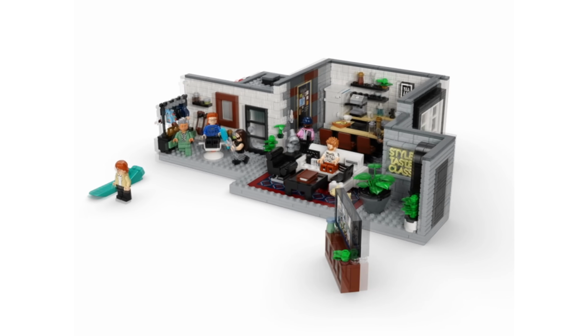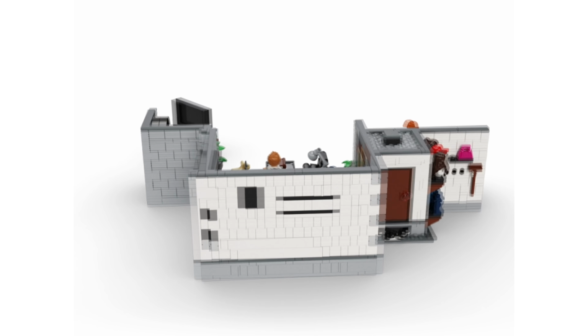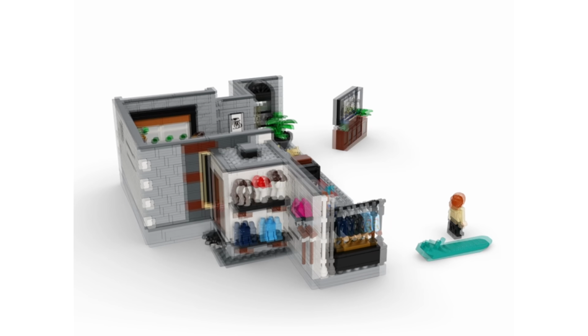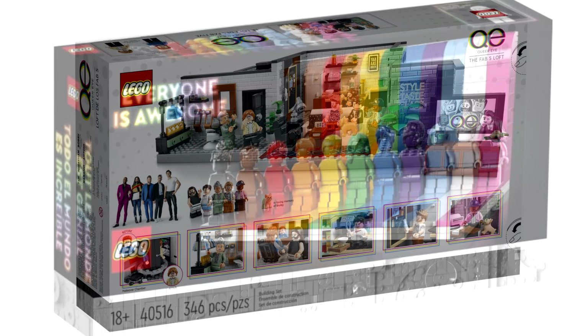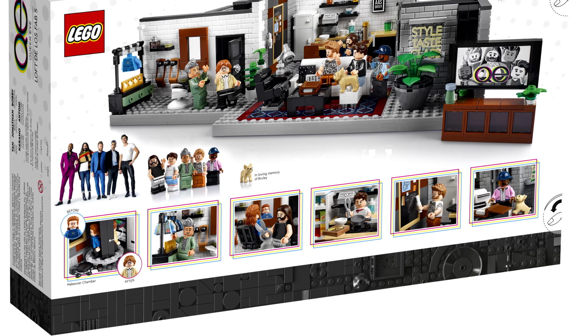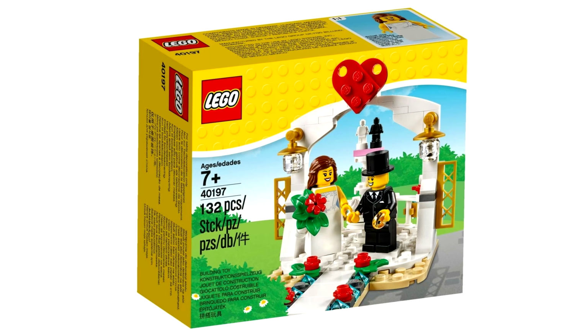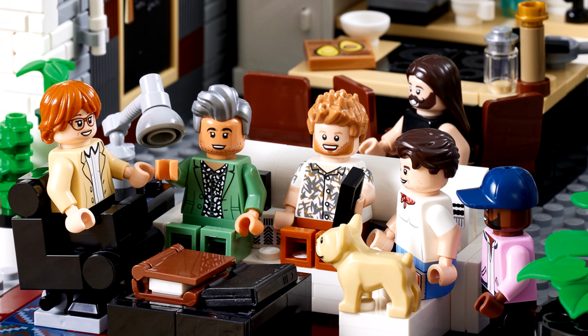Even more so, the show, even in its name, has a pulse on the LGBTQ+ community. And seeing the backlash from the Pride sets, I guess that backlash was not enough for LEGO to stop representing the gay community in their sets. And I'm totally fine with that, in my opinion. I don't see how promoting this is any different from, say, releasing the marriage set with a man and a woman. But anyways, the design of this set has some fantastic minifigures, and that's what stands out to me.